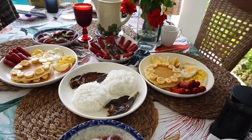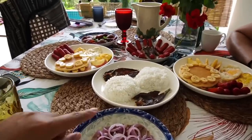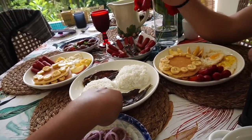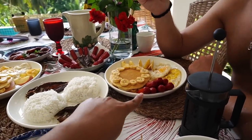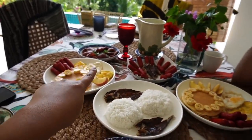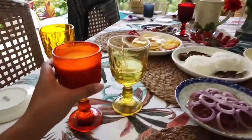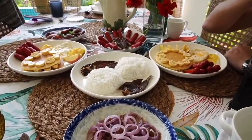Oh, look at that. This is a big breakfast. It is. We got some corned beef, got some daing. We got daing, pancakes, Filipino hot dogs, eggs, fruits, some sausage there. Wow. Lahat na. And fresh fruit shake. Yes. Cheers, Ave. Thank you for a wonderful stay. Cheers. Let's eat. Kain na tayo.